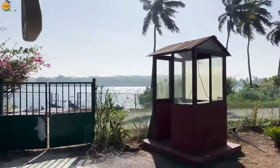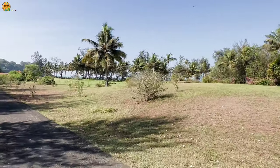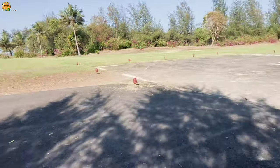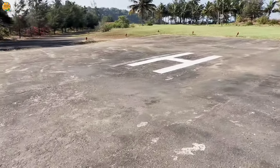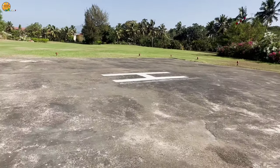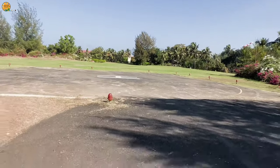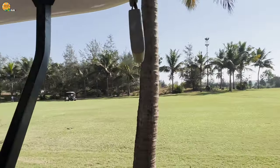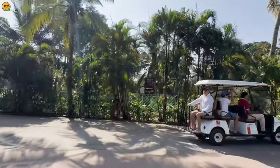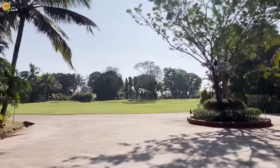But a very big property, lots and lots of rooms. See, this is the helipad. Helipad in Betalbatim. In Lalit Goa also we saw one helipad in their property, right? Yeah, see, and here also helipad is written. They are playing golf. Temple this side.